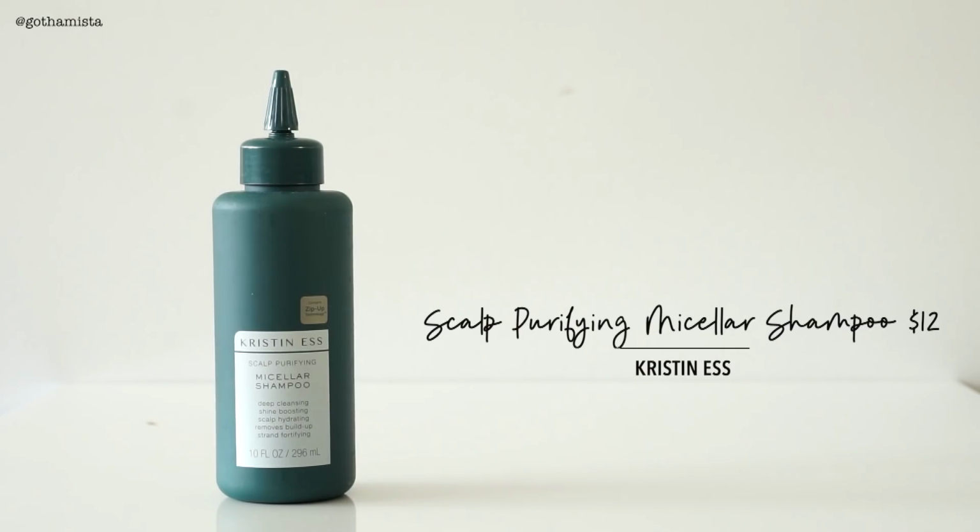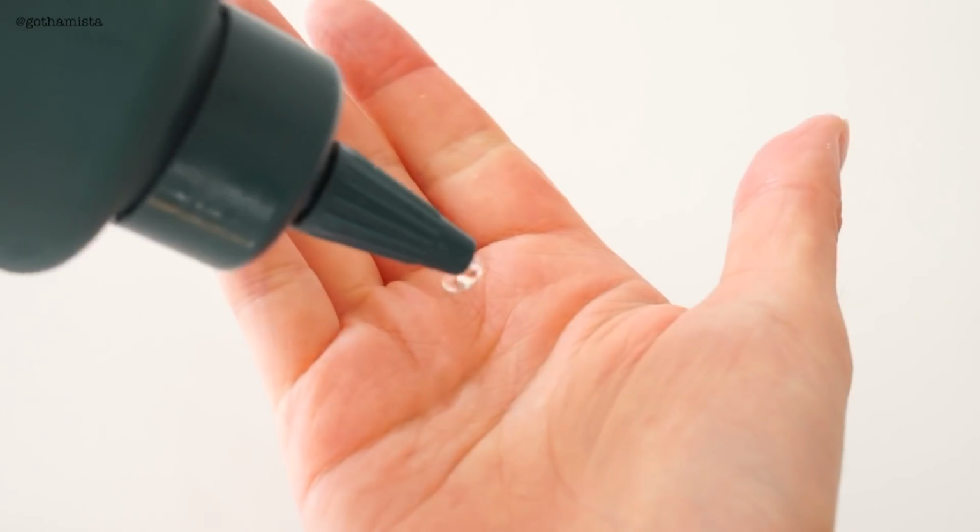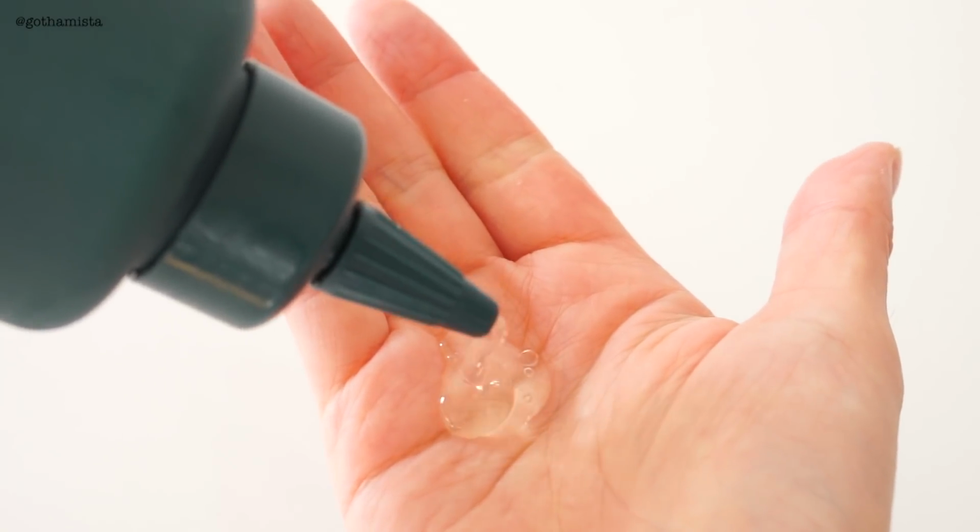Let's start with the Scalp Purifying Micellar Shampoo. This is $12. There's a really gentle quality to it, but it still provides a satisfying foam when you're washing. There's something oddly soothing about this, but at the same time it really cleanses, and it leaves the scalp feeling soothed and hydrated. During the rinse out, I can feel my hair is kind of soft. This is my current go-to shampoo.